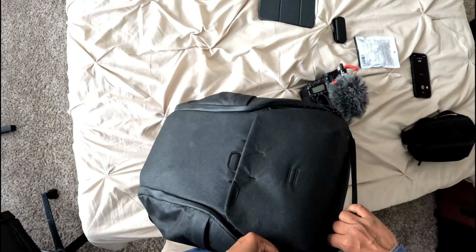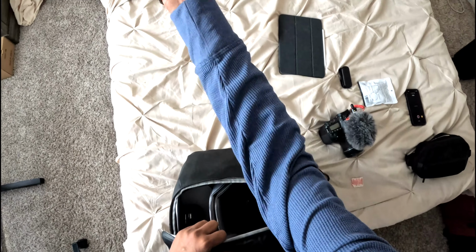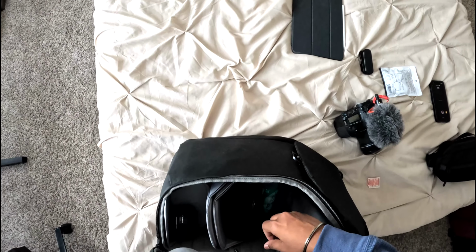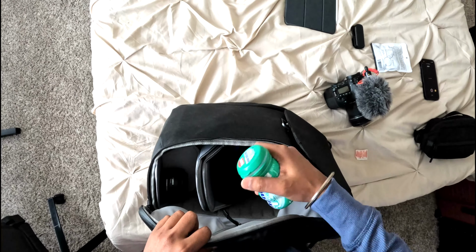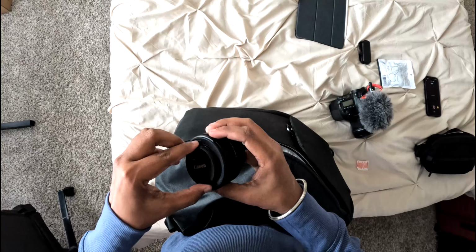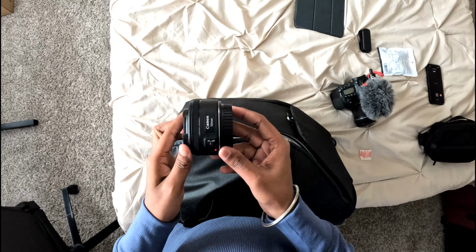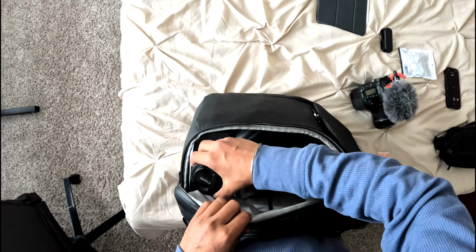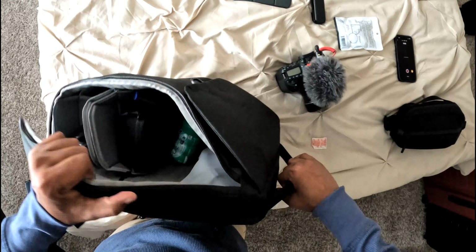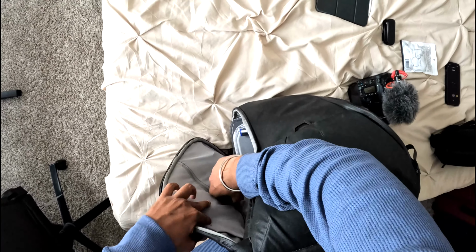And moving on to the next side axis. The first thing you'll see is, well, I don't know where that ball came from. I don't know why it's in there, but it's there. And my case of mints. And here is my B-roll lens that I usually use. It's a 50mm Canon lens. Does the job well. It is called the Nifty 50 for a reason, you know.